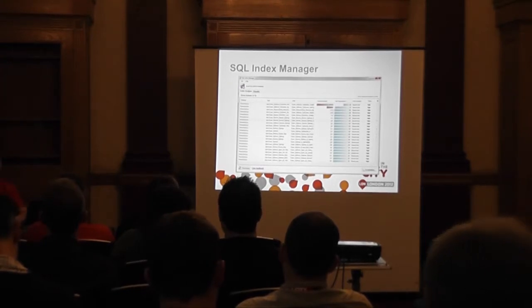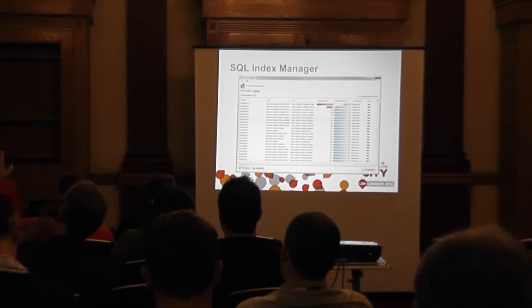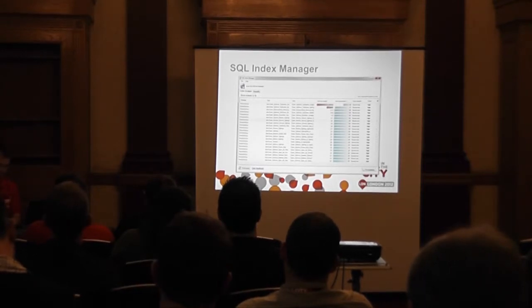So I should have asked at the start, had you even heard of Index Manager? Was there anybody who was aware of Index Manager before? A couple of people, a few people. So that's SQL Index Manager.